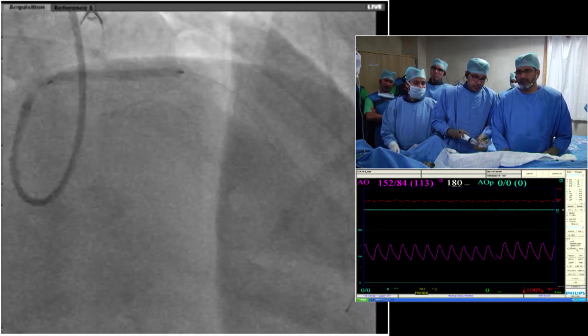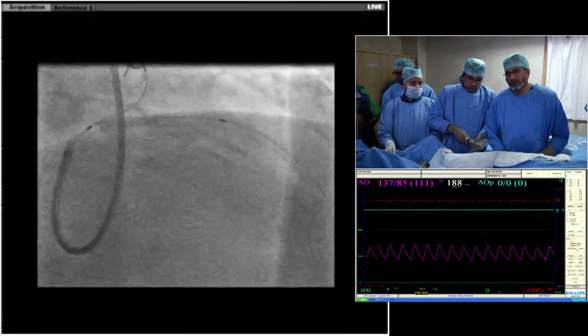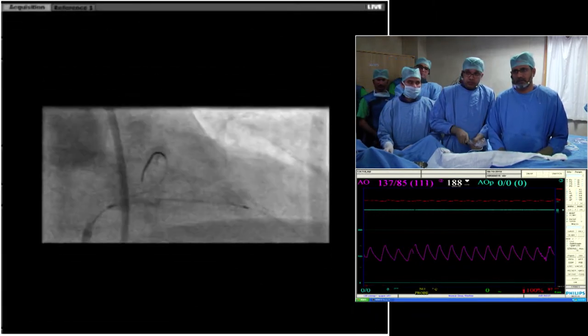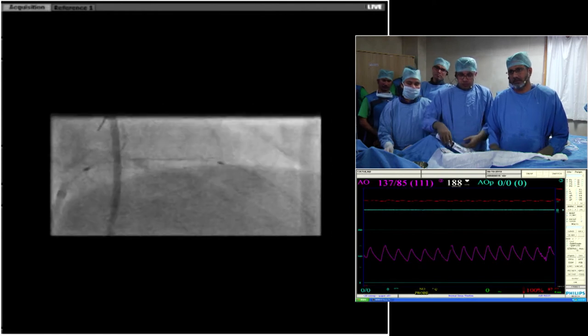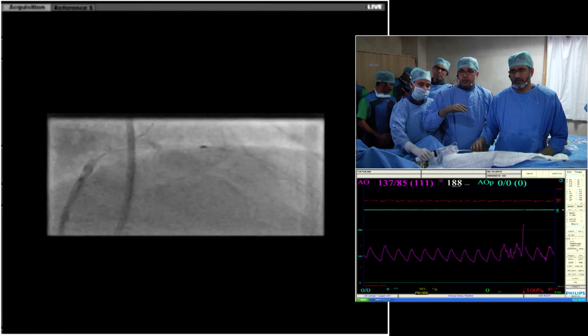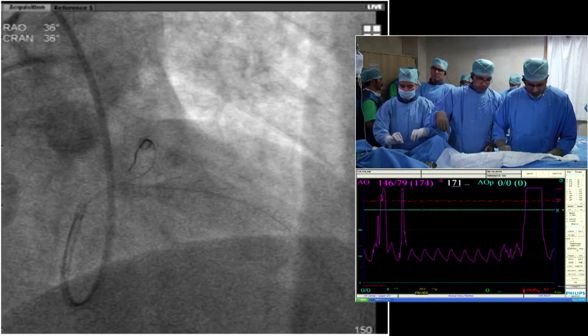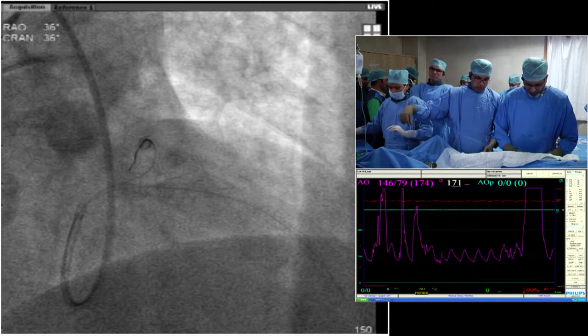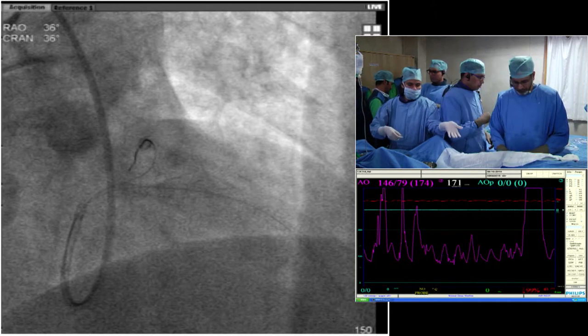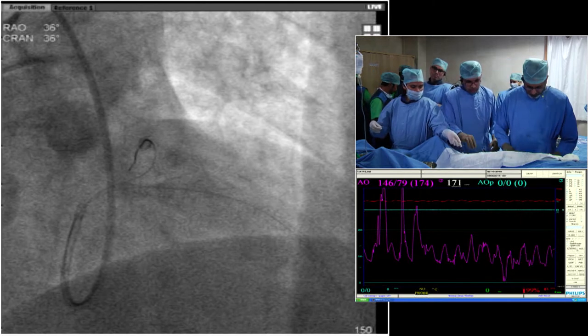Okay. Deflate. Give me a 3.5 balloon, 3.5 into 12. What is the size of this stent, I'm sorry? It's 3 into 33, a Xience stent. Another wire, circumflex wire, then it goes direct.